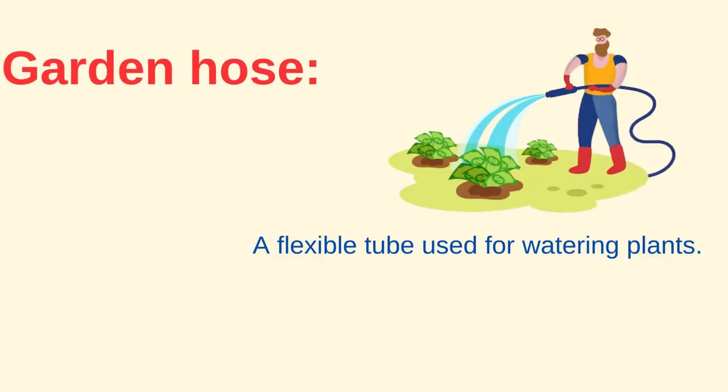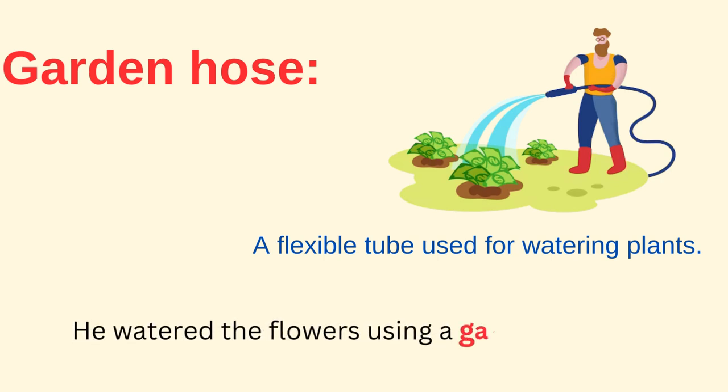Garden hose. Garden hose, a flexible tube used for watering plants. He watered the flowers using a garden hose.